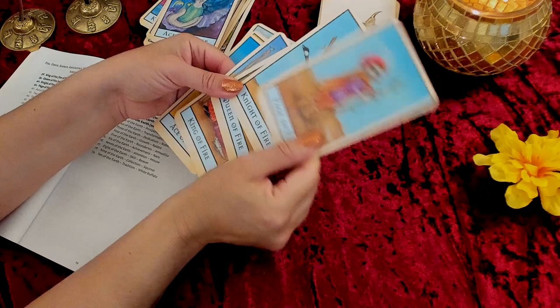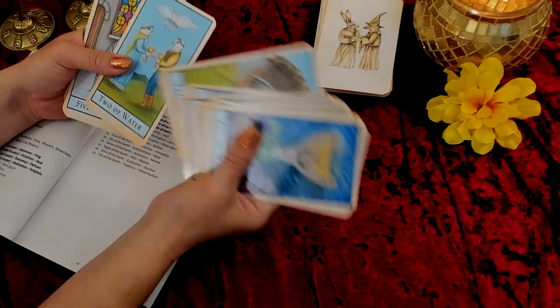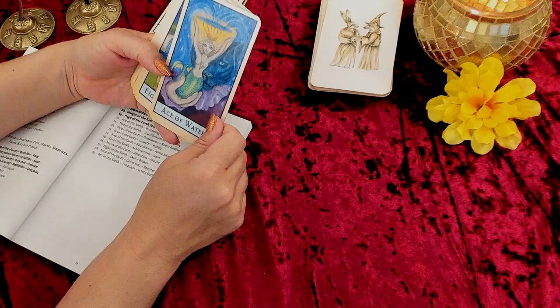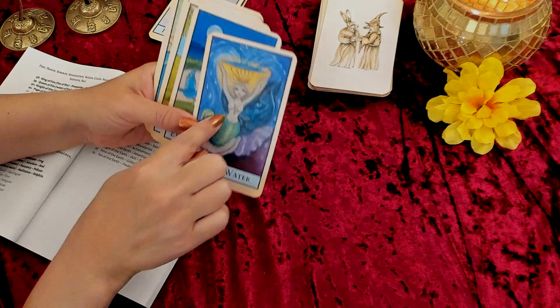Okay, let's see. Next is water. And with older decks like this, it makes it a little bit scary because it's like, are they going to have it? This deck is still available for purchase. It's not completely sold out, but it just makes me a little nervous cutting it close. Okay, so Ace of Water. What? Oh, I was looking at the mermaid, that doesn't look like a black jaguar to me, but it's hiding in the back. It was blending in. Okay, and this is just part of the cup. Interesting.